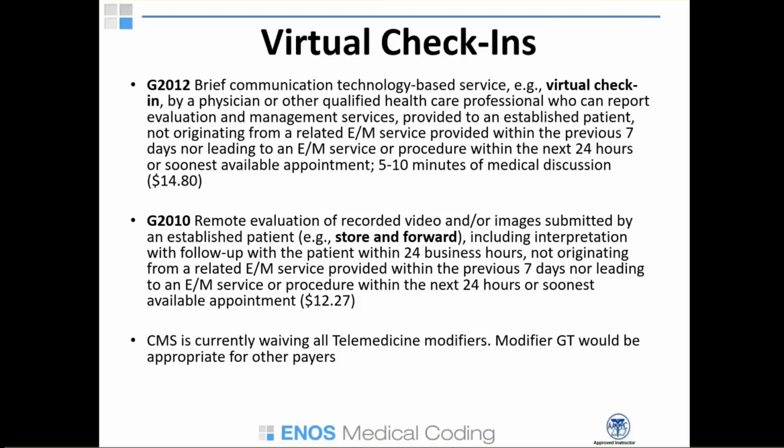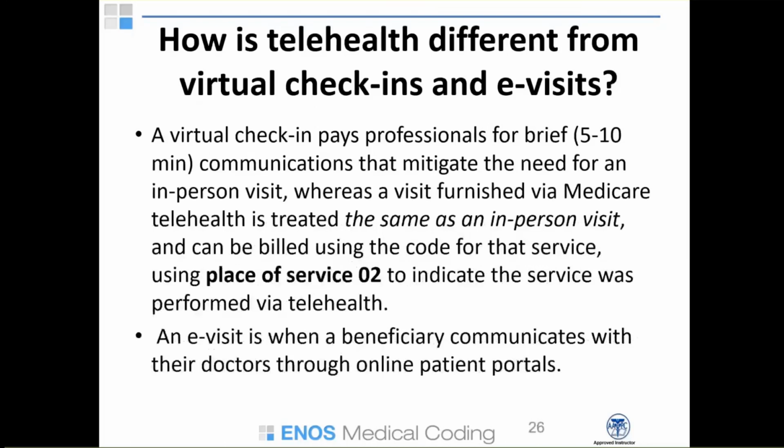And I did check with CMS and got a response from them this morning. The G2012 can be by telephone. It doesn't necessarily have to be by audio and video. This can be telephone only for the virtual check-ins. The virtual check-ins pay the professionals for a brief 5 to 10 minutes, where the Medicare telehealth is going to be treated the same as an in-person visit as long as you use the place of service codes.